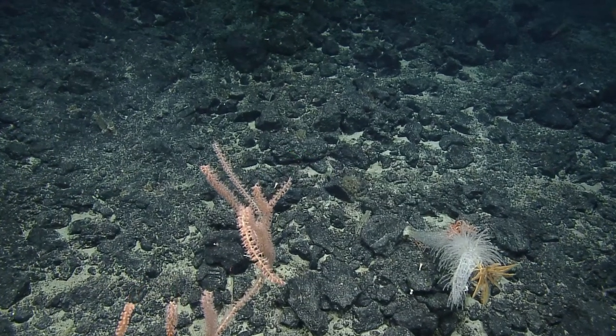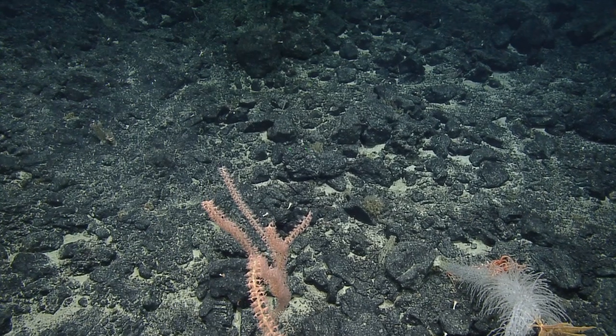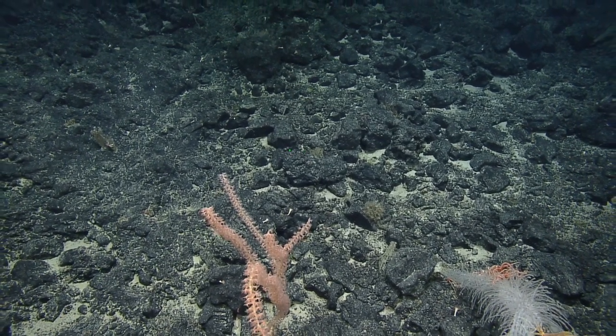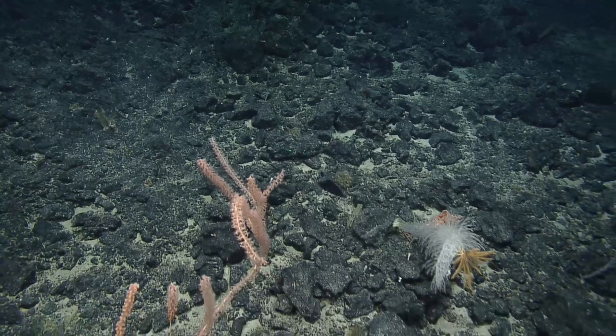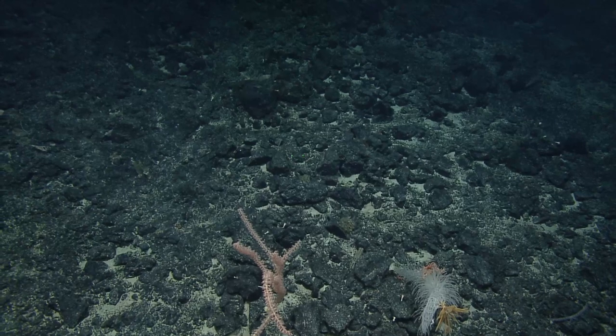Yeah, quite a few somewhat large sponges, it looks like, in the Atalanta view, coming up ahead of Hercules. I was just told we passed through a bit of a sponge ground earlier. Beautiful. Not sure what type of sponges they were, though.